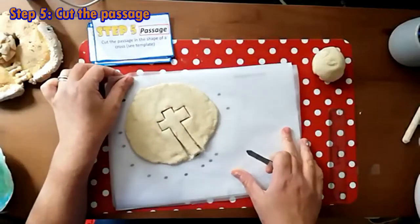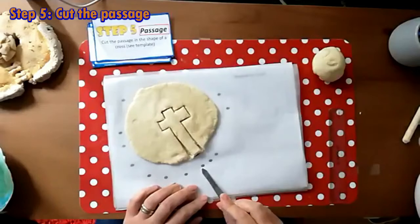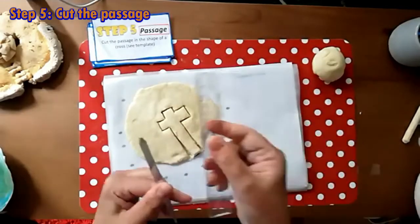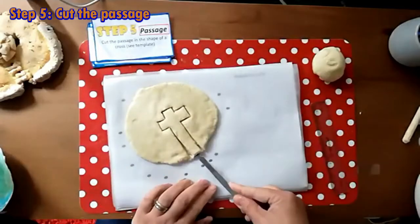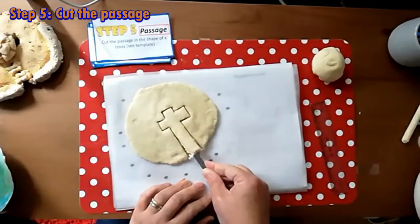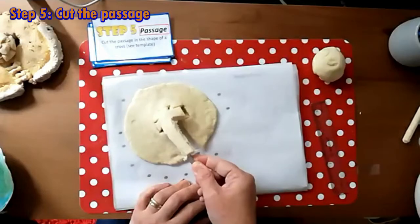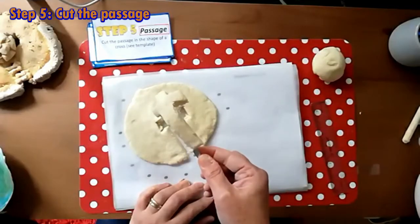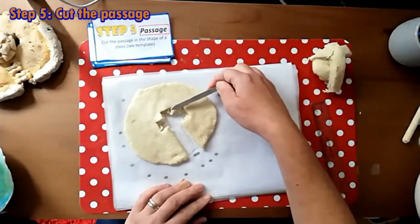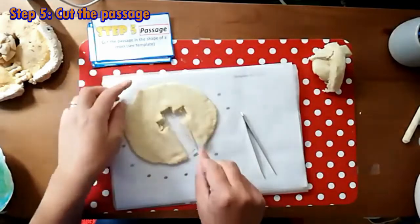Okay, so once you cut, make sure you cut all the way to the bottom. Francesca, I'll let you describe the best way to take it out. So with my tweezers or my knife or the ruler, it's the same. I'll try to go below the cross I made, and I'll try to remove as much dough as I can. Can you see? Like this. And you can see it's not perfectly shaped now, but no worries. With your knife, you can smooth the edges.